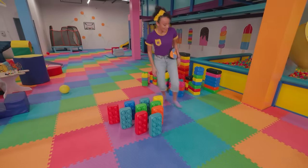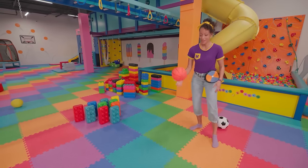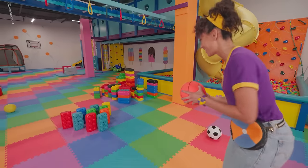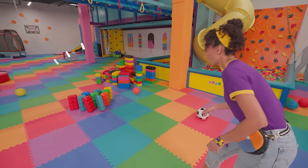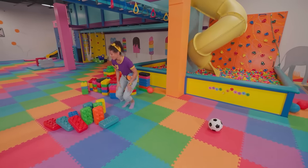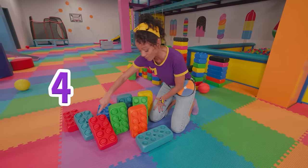Awesome. Ooh, what about this basketball? I wonder if it's too bouncy to knock any of these blocks over. Let's see. Oh! Yep, I knocked over 1, 2, 3, 4, 5.